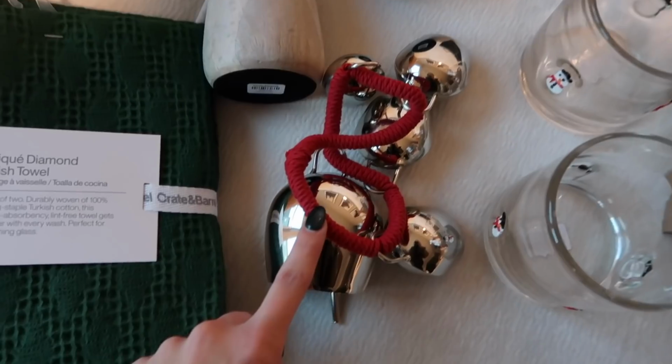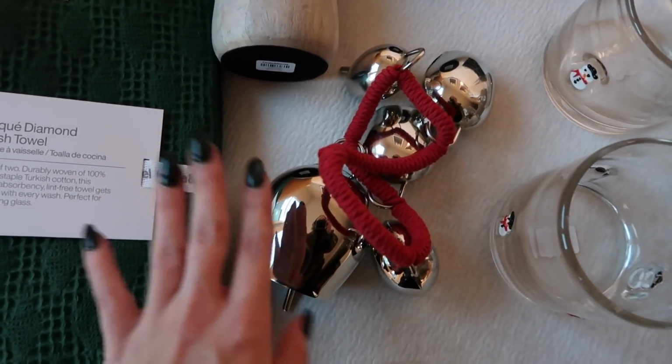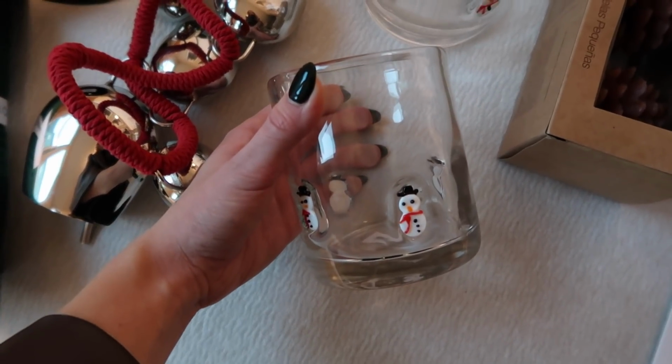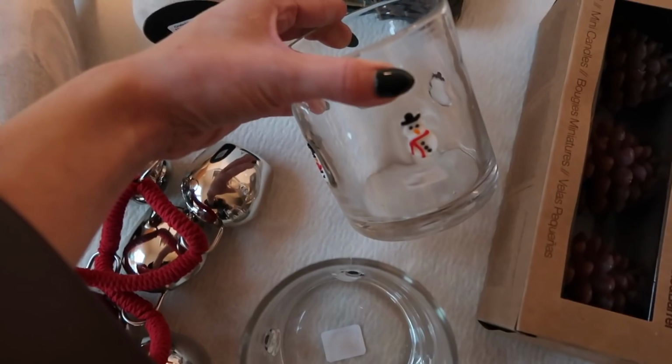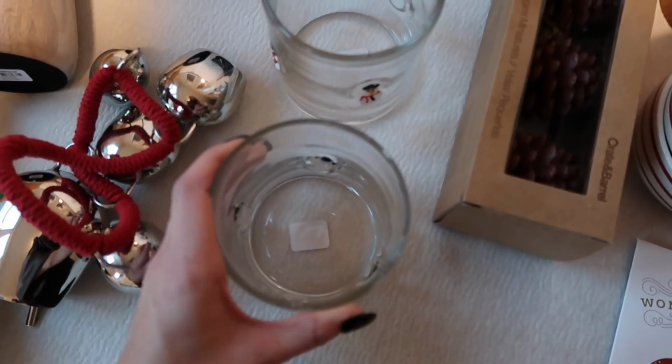And then I also got these bells that are all linked together, so this I can put on the door handle. And then I also picked up these glasses, which I love. I ended up just going for two of the same snowman ones, but the candy cane and the Santa ones were really cute too. I just like these ones the best.